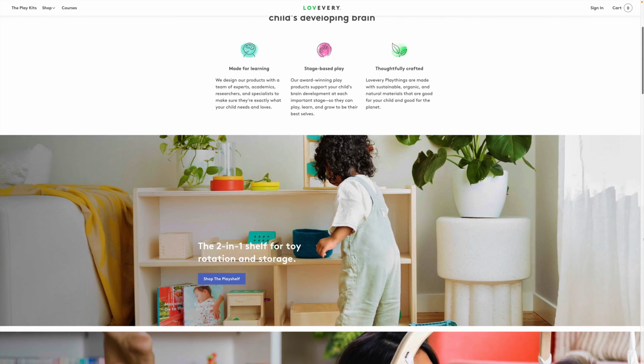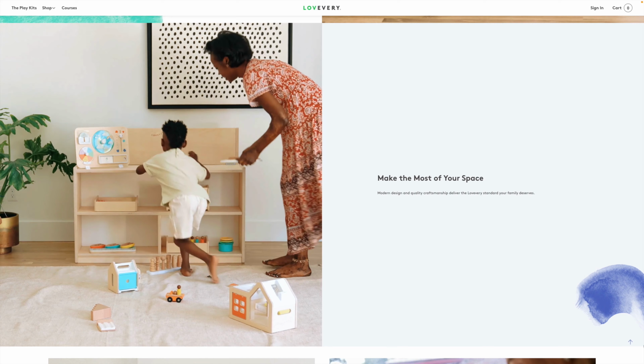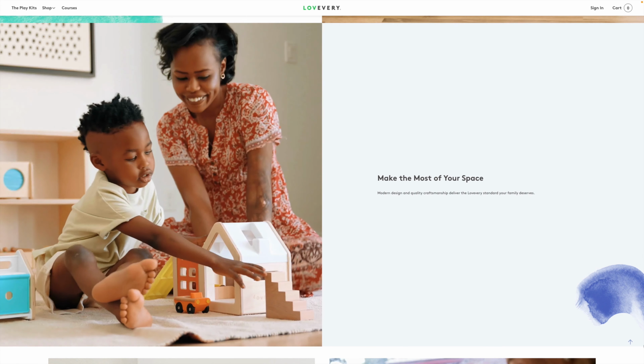because they're not cheap. So Lovevery itself is an Idaho-based brand that develops toys and products that are rooted in neuroscience research and methods from Montessori and Waldorf. But most notably, the Montessori element is the main component that really piques the interests of a lot of parents.